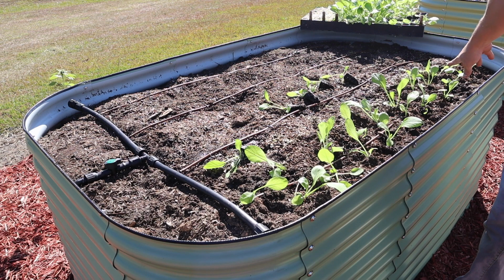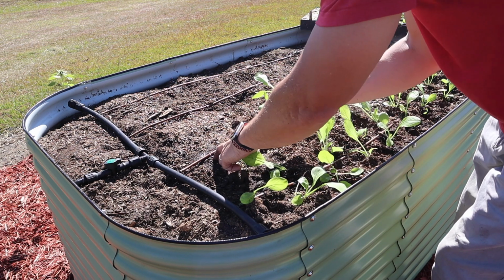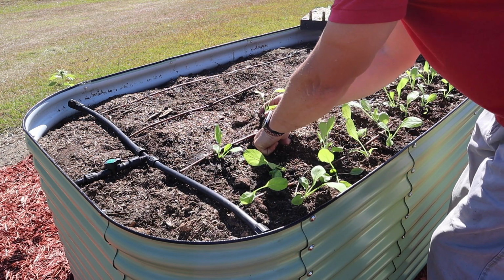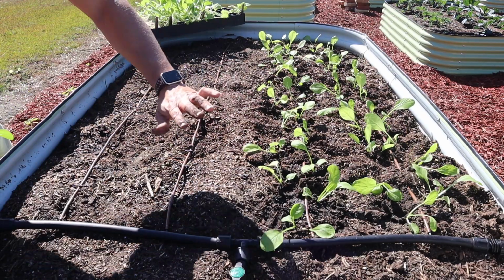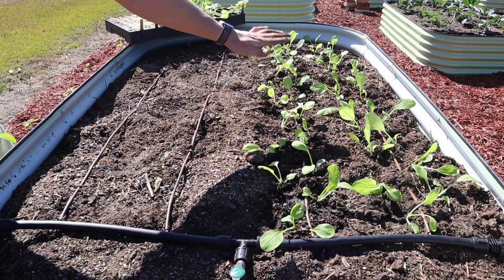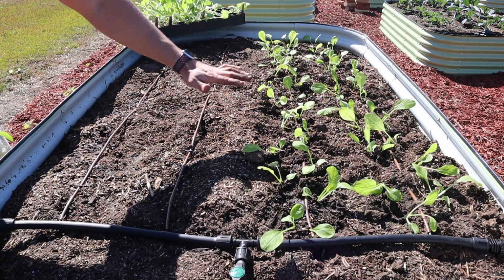Alright, so we got one double row done there. We're going to do one more double row right here. Same way. We'll go on one side, plant beside every emitter, and then we'll just alternate on the other side. Alright, so we got that Savannah mustard over there planted really densely. That should fill in really nicely and almost cover the entire soil over there. Be a lot of good groceries off that half of the bed.